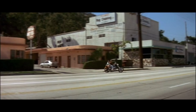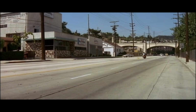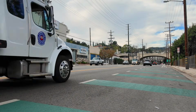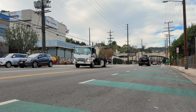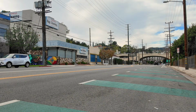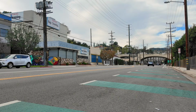He comes out of the driveway and he makes a left, and when he does, you get this shot. You see the bridge, you see the rug cleaning company and that building right next to it, and then the White House looking building. And like I said, almost nothing has changed here. There's maybe some new trees and bushes, maybe a couple of other things, but for the most part, this is the shot that you get in the movie.